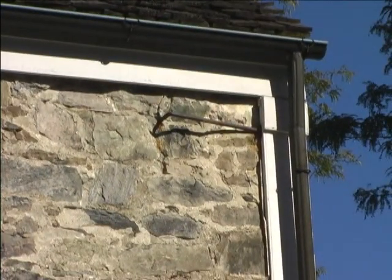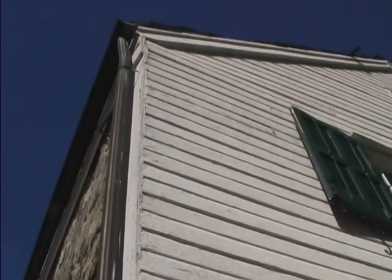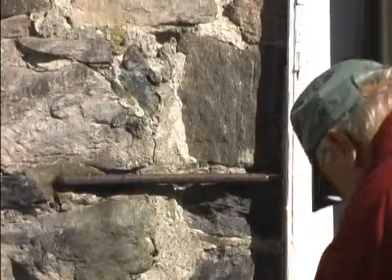This is one of the original walls of the building. Here we have the metal cleats holding the front wall on, facing towards the dock area. The metal cleat at this location is pulling out. Here's the German siding front wall of the building. It is attached to the rock facing.